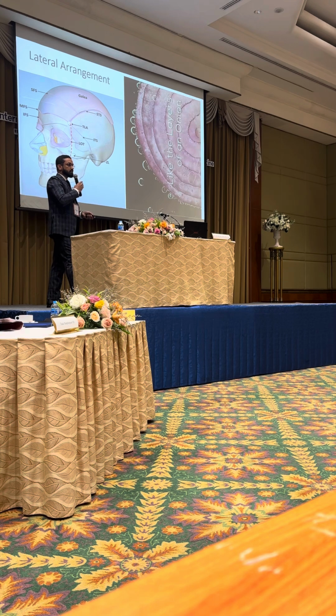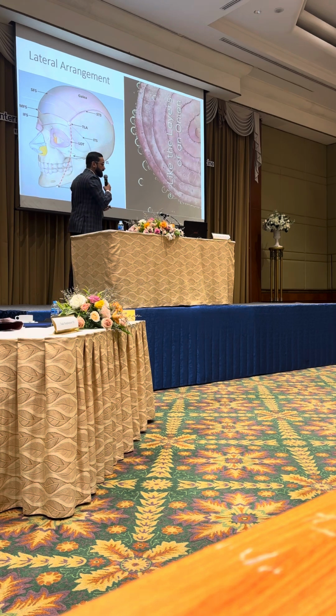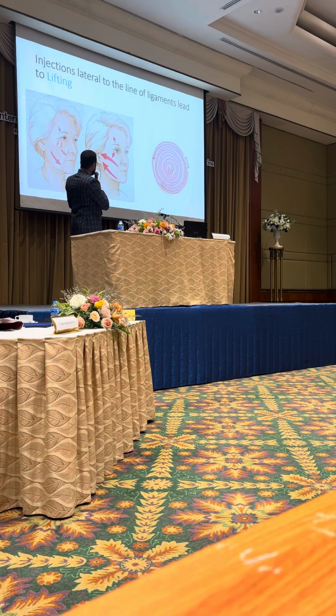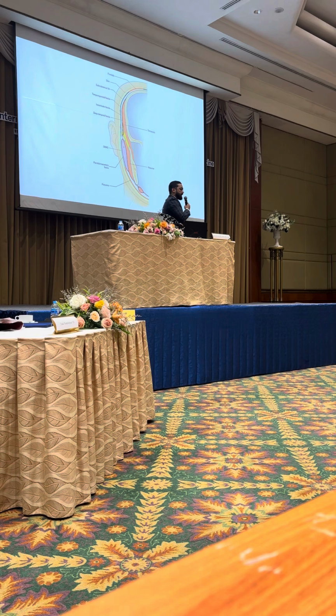So how does this clinically help you in non-surgical practice? The clinical relevance is that anything that you do medial to this line would create volumization, right? And anything that you inject lateral to that line would create lifting, okay? So that is the function of the arrangement of various layers.